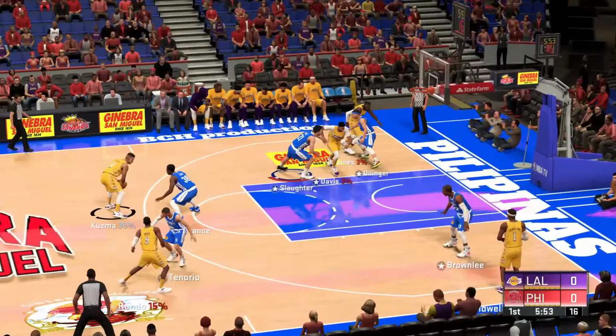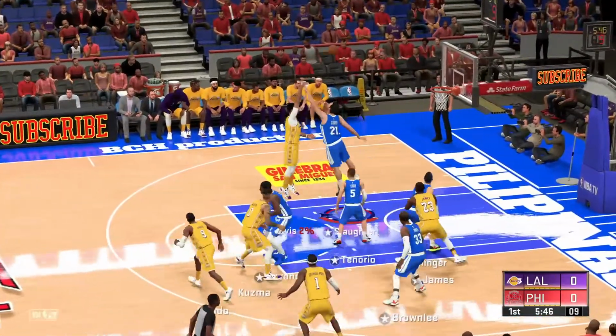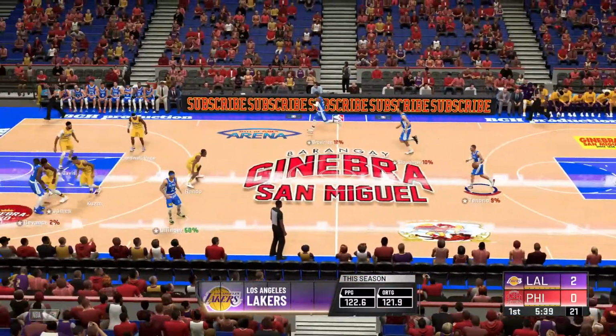Here are the starters for Los Angeles. Up front, it's Kuzma and Davis. Caldwell Pope and LeBron fill out the wings. And it's Rondo in at the point. B-Train out there with Shorty. Then it's Big Smooth. Then it's D.